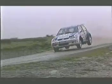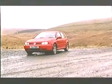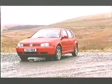Diesels may still be both smelly and noisy, but there's no doubt that with new state-of-the-art turbo diesel technology, they're no longer an embarrassment in the performance stakes. And Volkswagen have now produced a trendy new 6-speed Golf GT TDI to make the most of all that torque.